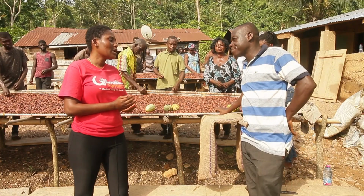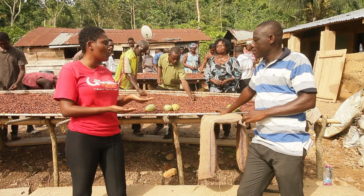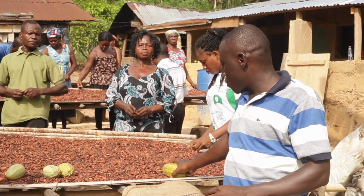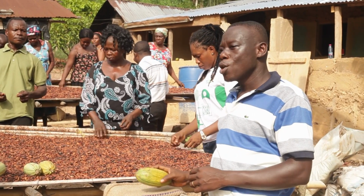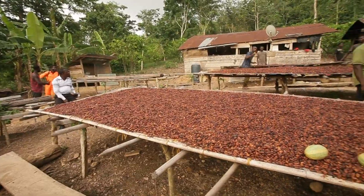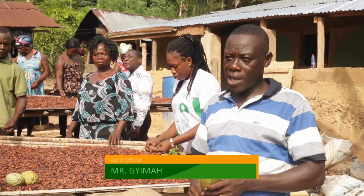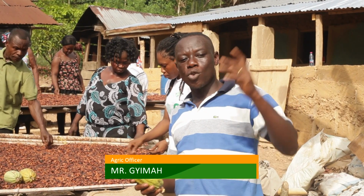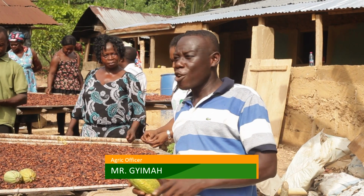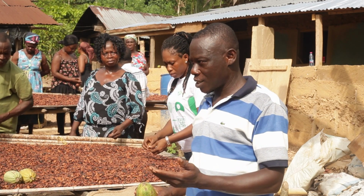Now, when we say cocoa beans, how do we come by cocoa beans? Thank you very much for the question. Cocoa beans, as you see them over here, don't just come by themselves. What you normally do is you need to go to the farm. But how do you get the cocoa from the farm? You need to start from scratch.